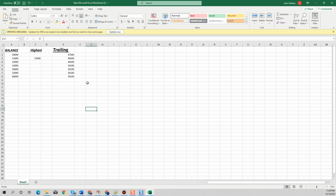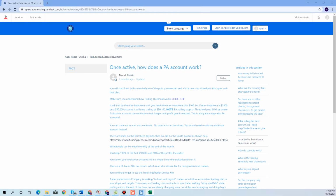Okay, so that's a big advantage of a PA account, is threshold stops trailing once you reach the account size plus $100. Okay, again, if any of that didn't make sense to you, make sure you have a full grasp understanding of how the trailing threshold works. If you go here to this link, there's a lot of information on it and a video where I walk through it very, very detailed, showing multiple examples. If you just watch that video, you'll understand it. So again, that's a huge advantage of the PA accounts.